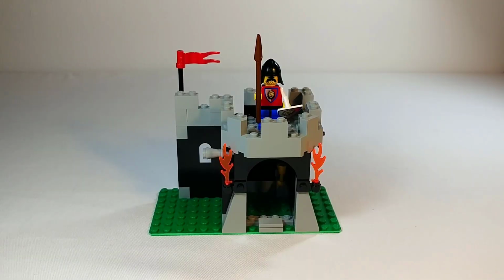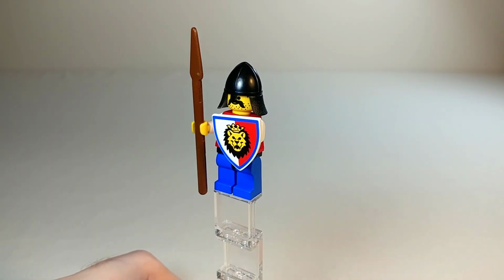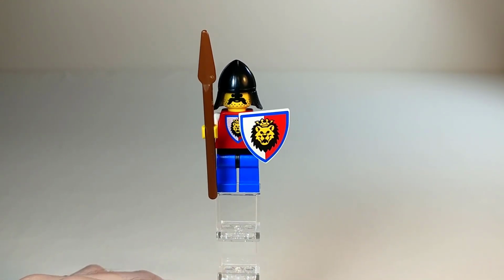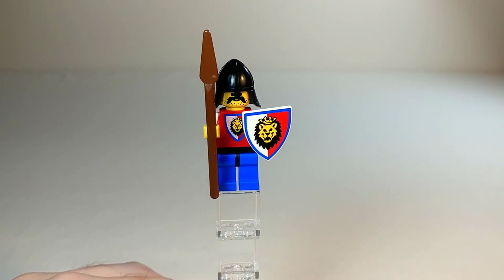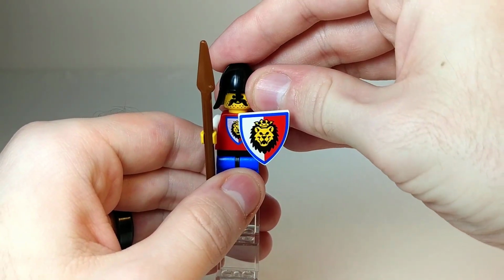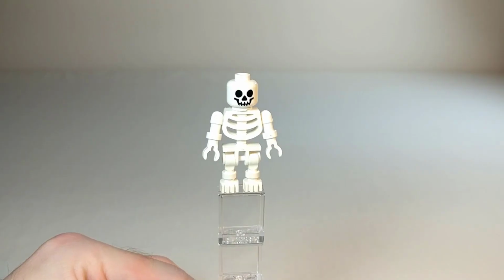So here's the completed set, and of course we're going to look at our minifigures first. This is our Royal Knight, and he is pretty simplistic, as all the Royal Knights are, but of course very colorful. He's got the Royal Knight's insignia on his shield and torso print there, and then he's got red, white, and blue all over him. He's got that pretty generic mustache print underneath, and then a nice black pith helm over top, and then a brown spear as well.